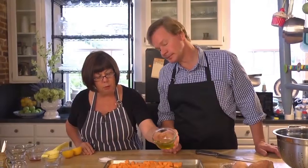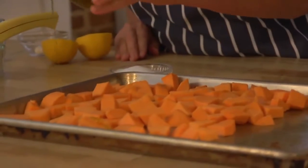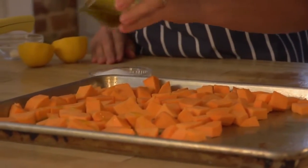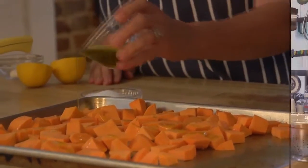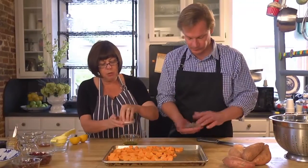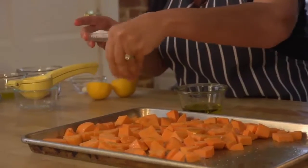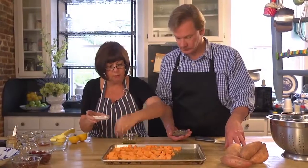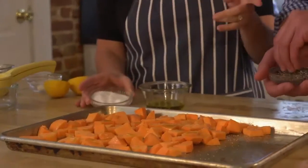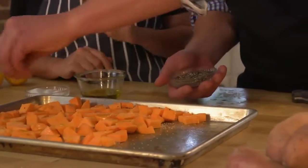And it's pretty simple. We're just going to drizzle some olive oil. And you don't have to use real expensive olive oil for this. Save your good stuff for salad dressing. That's right. And then I'm going to take some kosher salt. You can go lighter on the salt if you want. Sure. I'm a salt kind of girl. I like salt. And that's that good cracked black pepper. That's just it. My favorite.